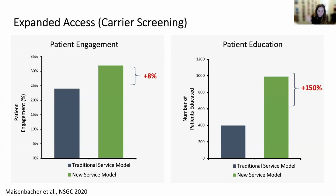When we transitioned to using a virtual assistant to augment our phone genetic information sessions, we did see an increase in patient engagement for patients with positive carrier screening results. And because the virtual assistant was designed to educate patients for both negative and positive results, whereas our traditional model only proactively engaged positive patients, we saw a significant increase in the number of patients that were receiving education about their genetic testing results, which as a genetic counselor, I feel is really important to talk to people or educate people when they have a positive result, but also a negative result and what that means or does not mean for them.